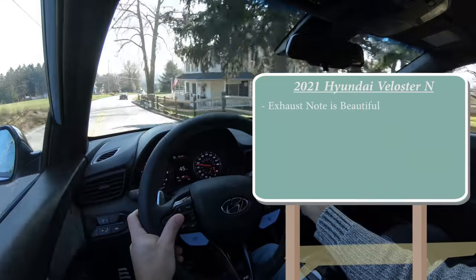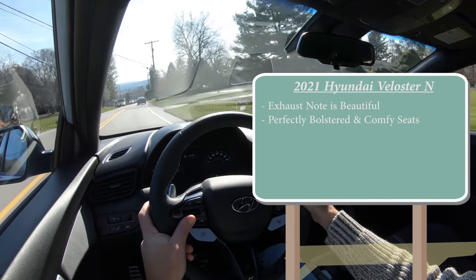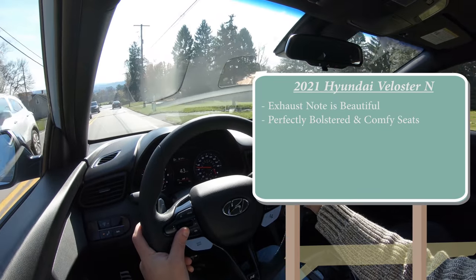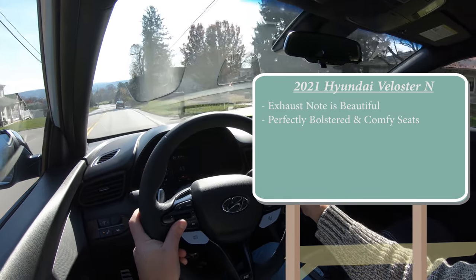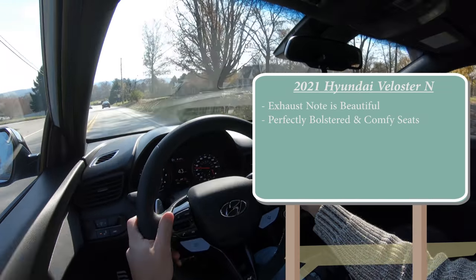So absolutely love that. The new seats are absolutely wonderful. They're right on par for the course. They're extremely comparable to the Civic Type R seats. So I absolutely love that as well. But this one goes above and beyond because they got the backlit N logo, which the Civic Type R doesn't have. So I do like that as well.